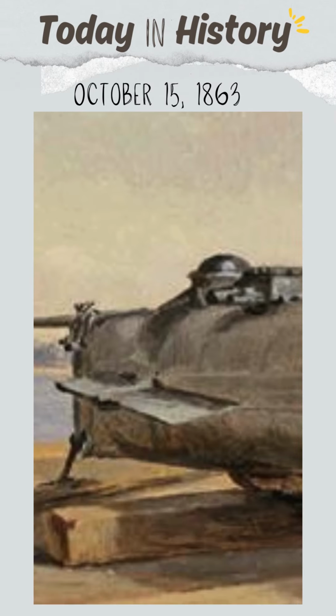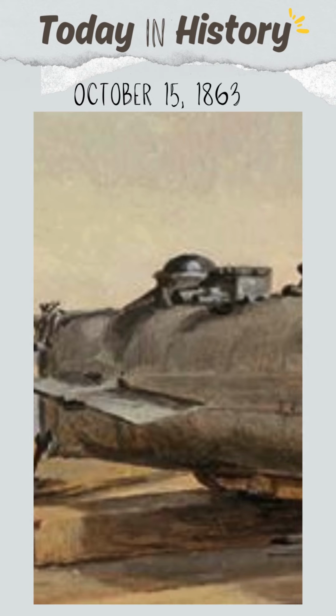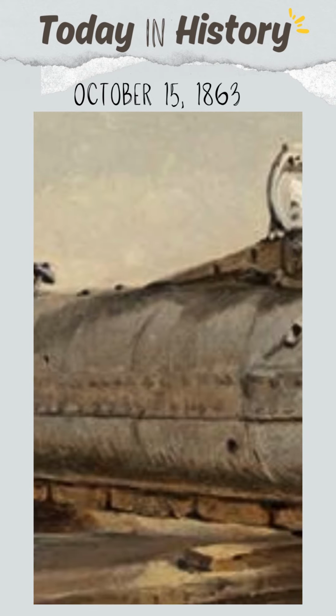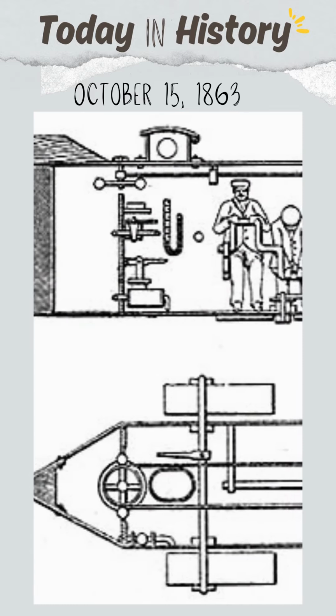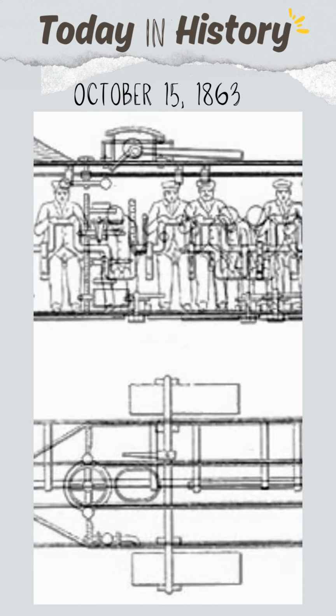On October 15, 1863, the Confederate Navy's H.L. Hunley sank for the second time during a test run, killing its entire crew of eight. Despite these accidents, the Hunley would later become the first submarine in history to successfully sink an enemy warship.